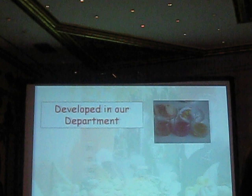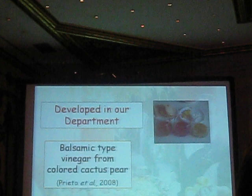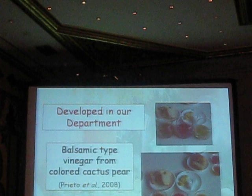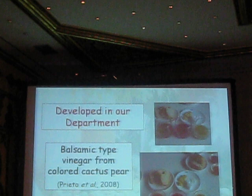Also, we developed some balsamic-type vinegar from colored cactus pear. We begin with a concentrate and we make a good vinegar, and the best was from purple cactus pear, and the sensory panel gave it a good score.